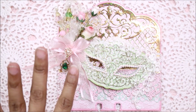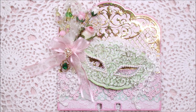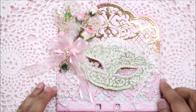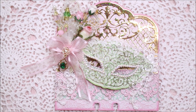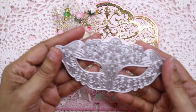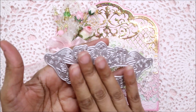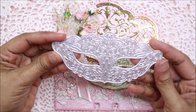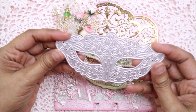Because this actually does come with a die to make the silhouette, but I wanted it a little bit bigger, so I did trace it, as you saw in my other tutorial process video. I end up tracing some dies so that I can create a silhouette for it. And this is the die I used to make the mask. Again, I created a silhouette for this because this actually doesn't come with one. This I purchased on our favorite China site.